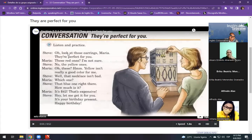Ahora bien, si se fijan, ¿por qué le dijo Steven "those earrings"? Why? Son dos razones. Son plurales, son aritos, plurales. That's the first one. What's the second one? Los tiene lejos. Exacto.